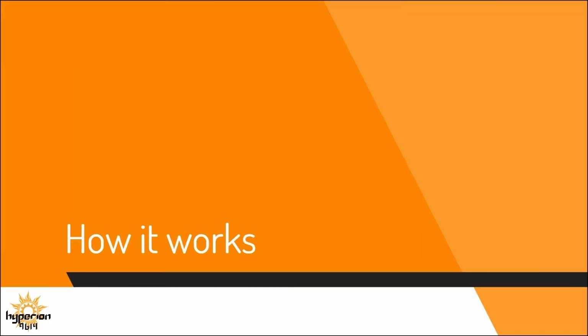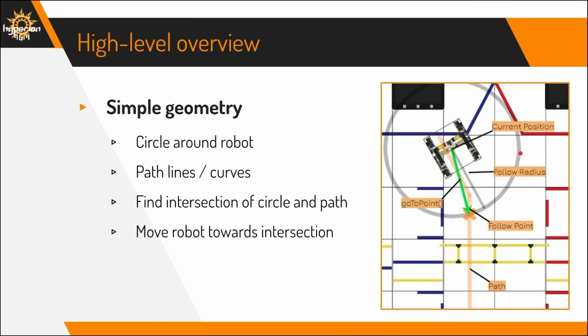So how does Pure Pursuit work? First, you draw a circle around the robot's current position. Then you have the paths that you pre-tuned for your autonomous that you want the robot to follow. These can usually be lines, or it can also be different curves depending on your needs.